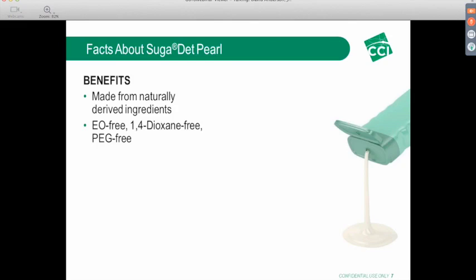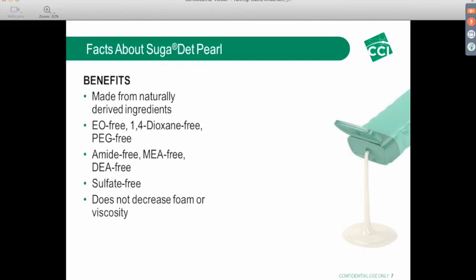Primary importance here is that it's ethylene oxide or PEG free, so no worries about dioxanes. It's amide free, so no worries about NEA, DEA, or other amides. It's sulfate free, so no SLS or SLES. It does not decrease the foam or viscosity of a formulation, so even though it doesn't contain amides or SLS, SLES, it's not going to have a negative impact on the overall properties of a formulation. Just going to add the pearlescent appearance that folks are looking for from high-end formulas.